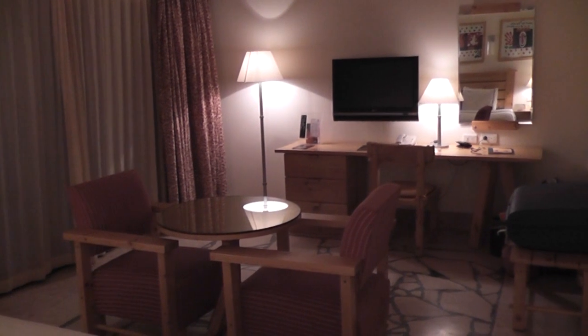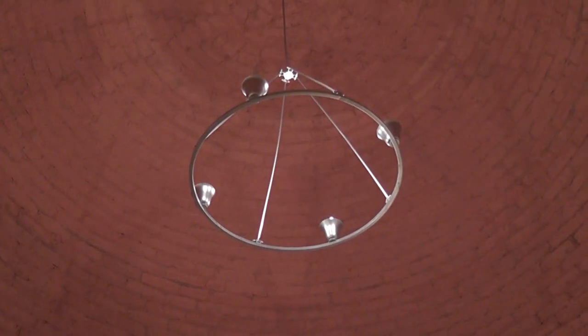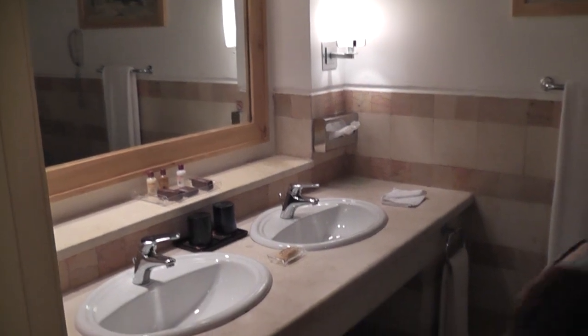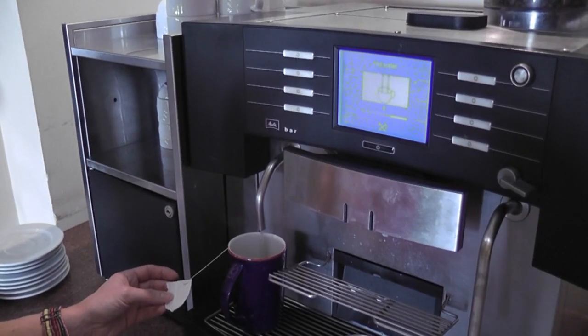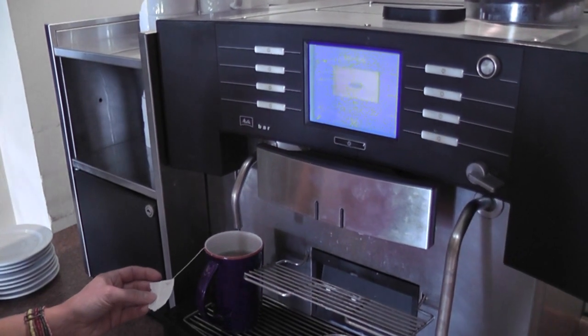This is a standard double. We have a domed ceiling. Most important for Nick is to have her own cup of tea.